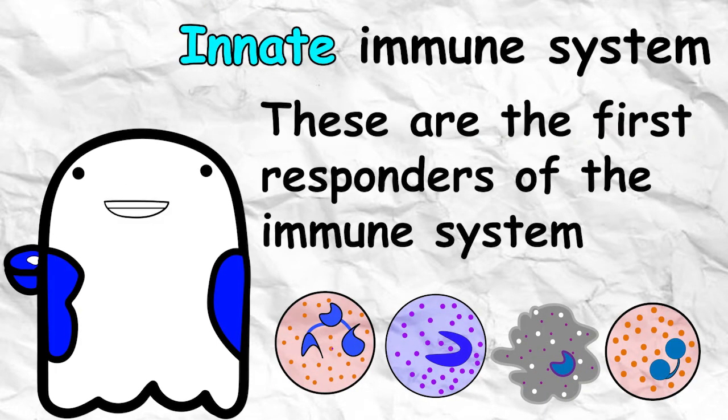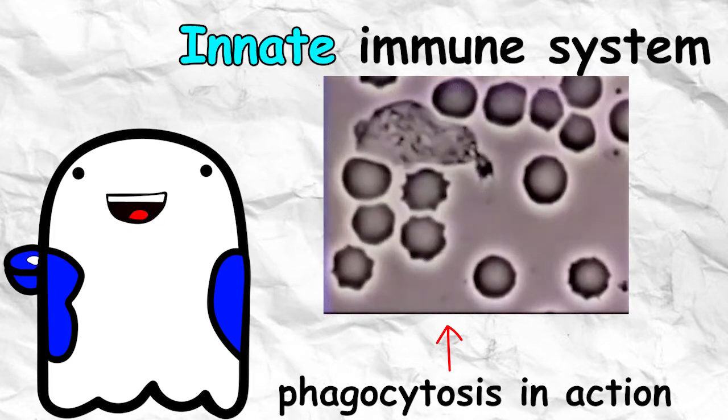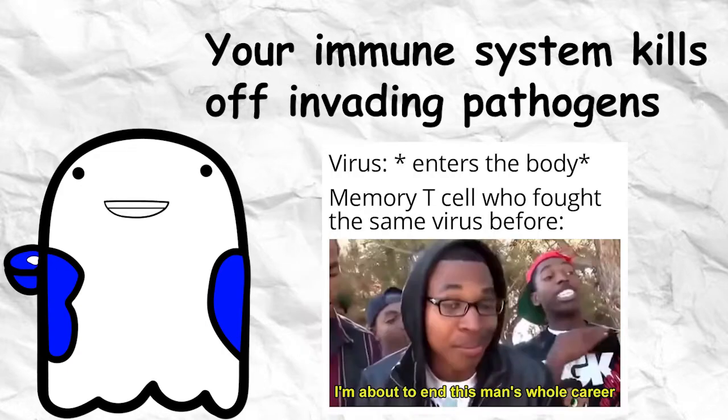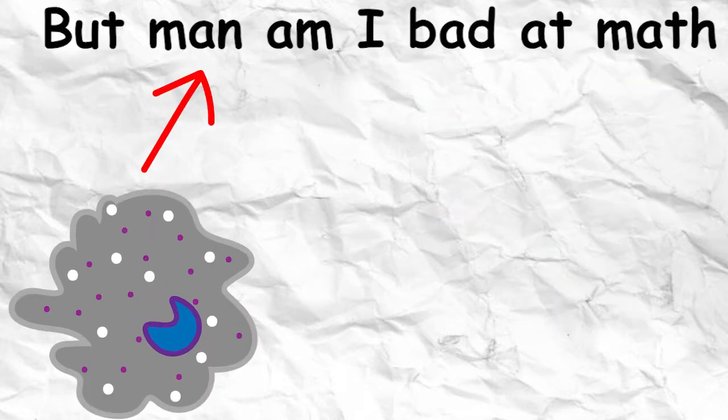These cells are the first responders of your immune system. They rush to the site of infection and start the process of phagocytosis. Most of the time, that's it. The cells kill off the small infection and then teach your lymphocytes about the infection so it doesn't happen again. However, sometimes the task is too tall for the innate immune system to handle alone.